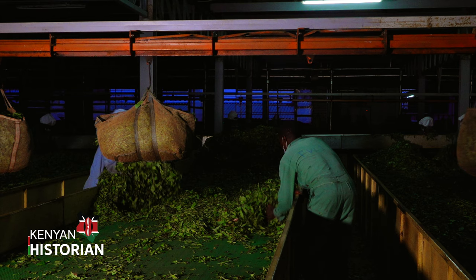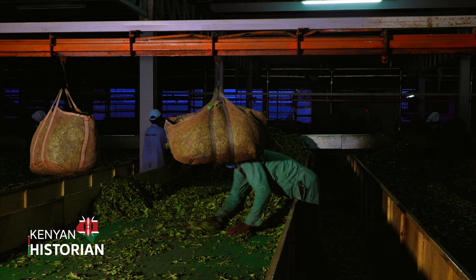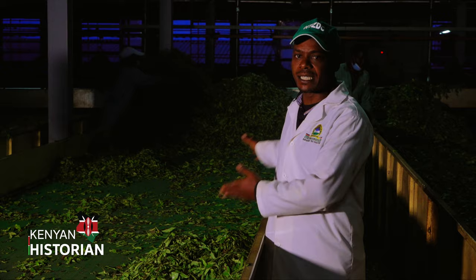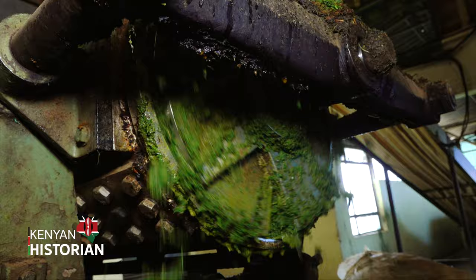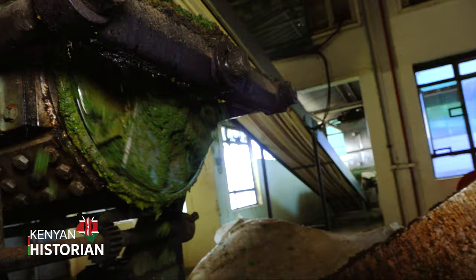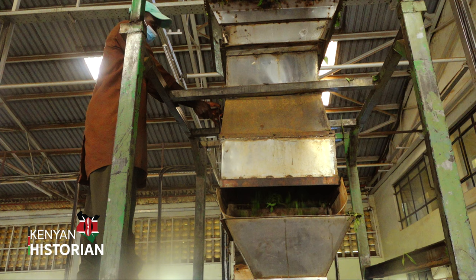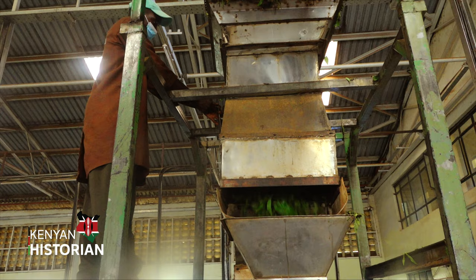Now we have achieved our withers, what we received yesterday. This is at 67-68% moisture content. This is ideal for the process area. So what we are doing with our staff, they are discharging it to the conveyor right ahead there. The conveyor brings the tea leaves here at the rotor van machines.